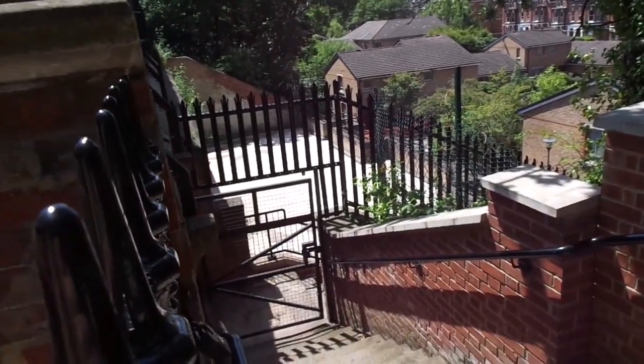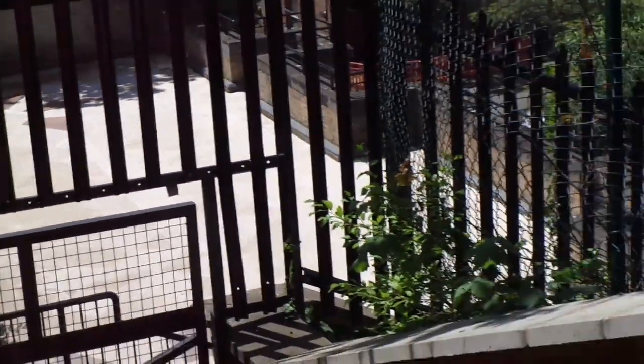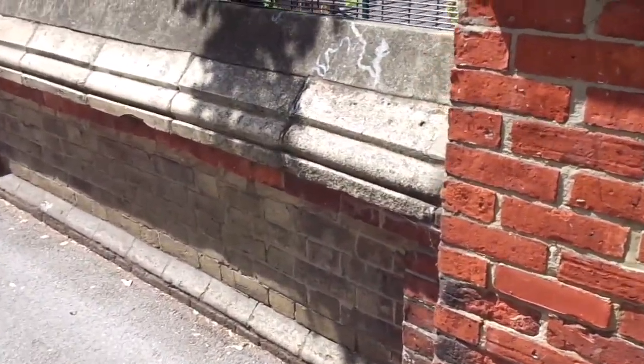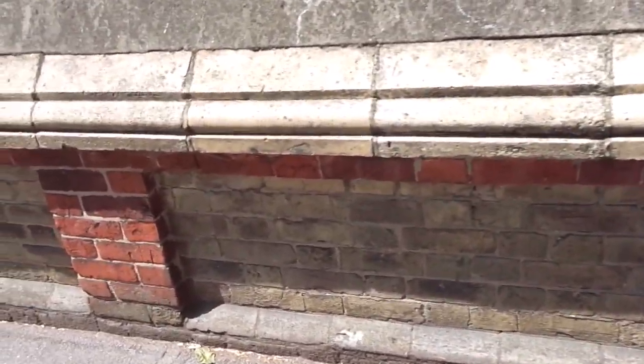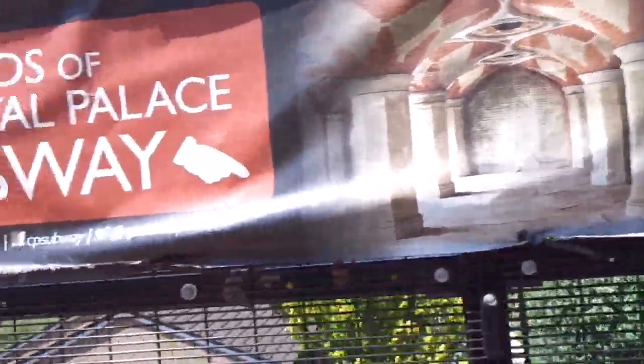So we've come to the other side of the road, but the whole subway bit is locked off. But you can see even here, this floor here. You see this flooring in here? And this wall that covers this subway bit. Here, Friends of Crystal Palace Subway. All locked up, can't go in.